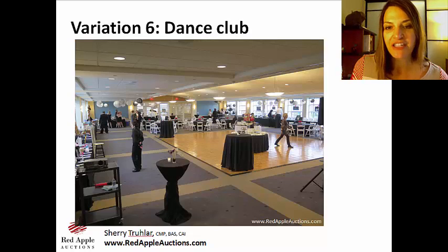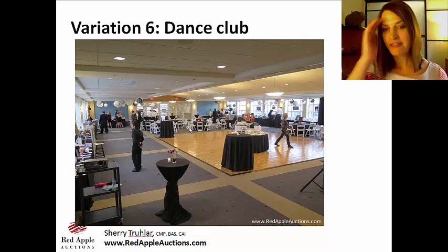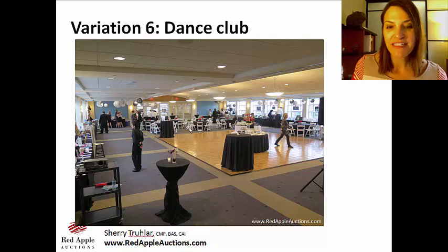And the final variation is where we actually have dancing. Now you've got this added complexity of having a dance floor. To be honest, this is one of the setups I hate the most. And it's not that we don't see it a lot. We do see it a lot.